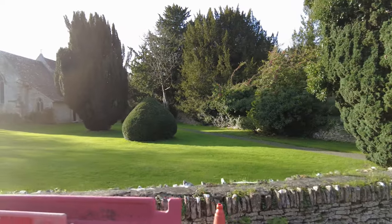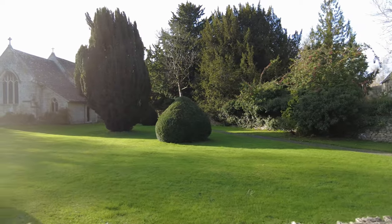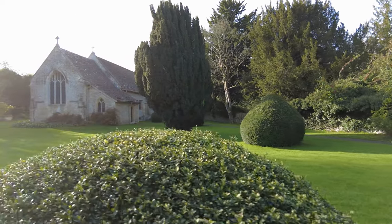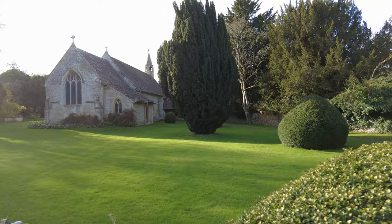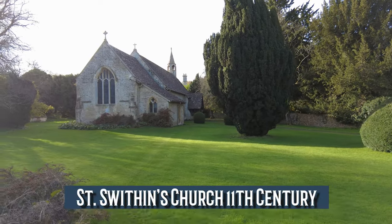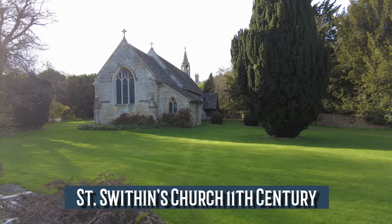This is the church of St Swithin's. At one time in its history, it was run and administered by the Knights Templars. So there is that connection with the Knights Hospitallers here. Let's go and have a look.